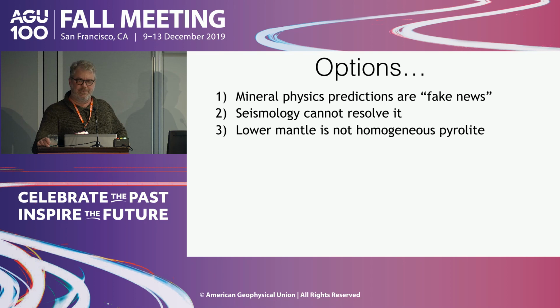I don't think it's fake news. I think that there's reality to deal with here, cold hard facts that we have. Seismology cannot resolve it, but I think this has also been explored, and it seems like it should be resolved. Something should appear there. Or perhaps the lower mantle is not homogeneous pyrolite or not pyrolytic, and that's a really interesting question because it has geochemical consequences as well as consequences for the evolution and structure of the interior.